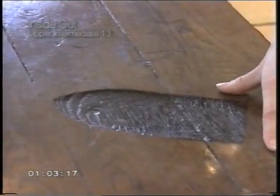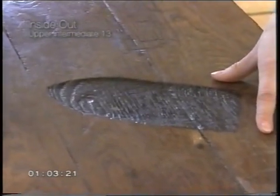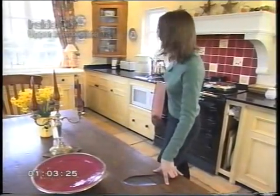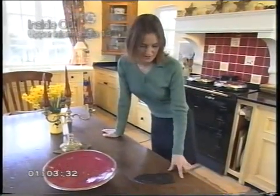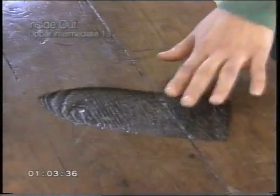This is an interesting feature of the table. This is a burn mark, and we assume it was made by an old-fashioned iron, which would have been heated in the fire. Back in my great-grandmother's day, somebody must have put the iron down on the table, and it left this rather endearing mark, which we're very fond of.